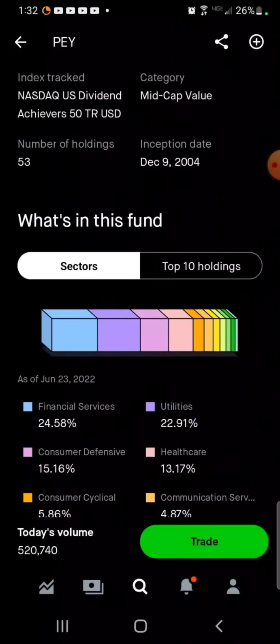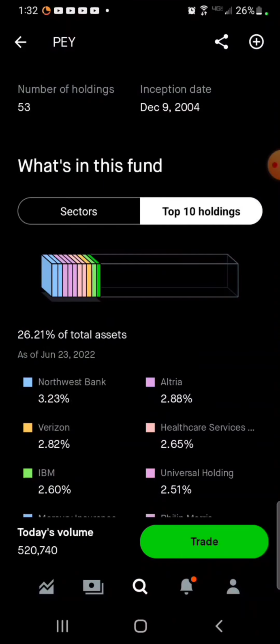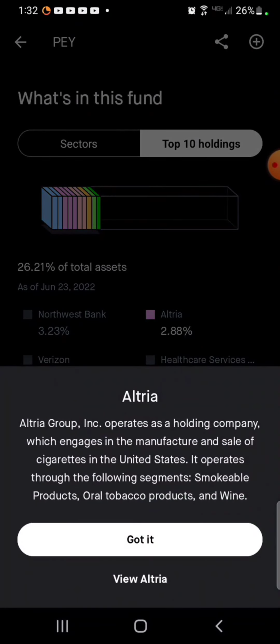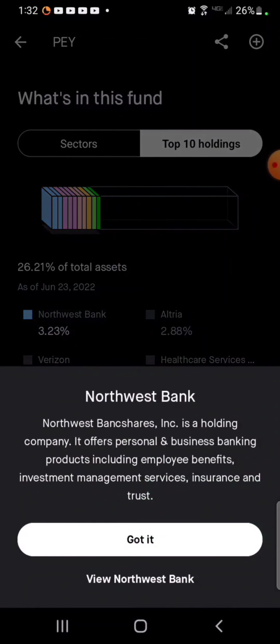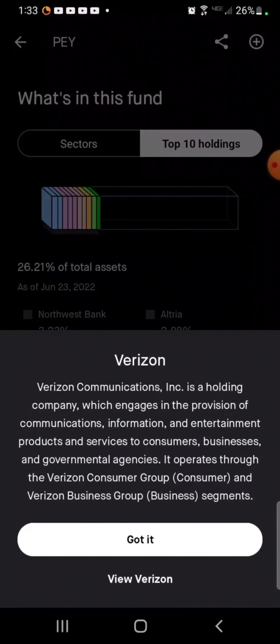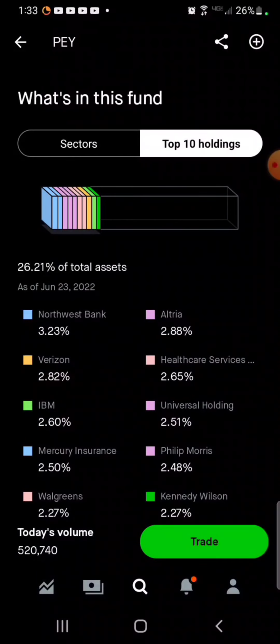So when we check what's in the fund, we can go to the top companies. And you see big names like Altria. You guys know who Altria is. If not, Altria operates a holding company which engages in the manufacture and sale of cigarettes in the United States. Northwest Bank, it already is a bank. You can kind of tell what that is. Verizon, everybody should know, but Verizon is a communication company and cell service provider.